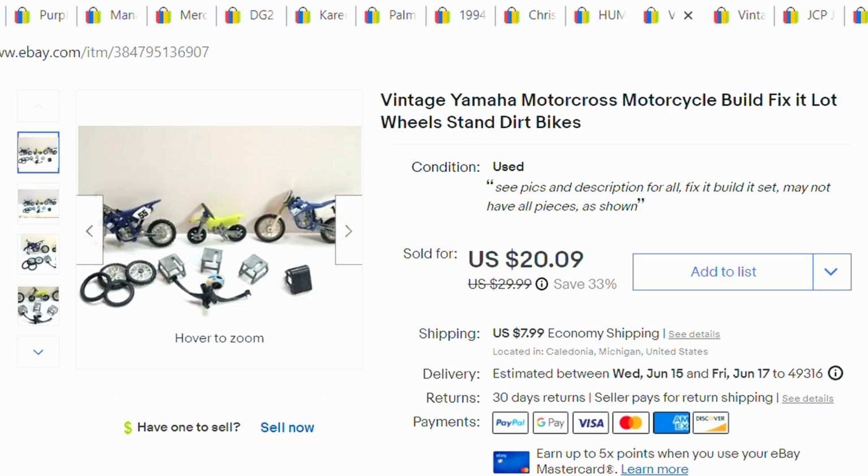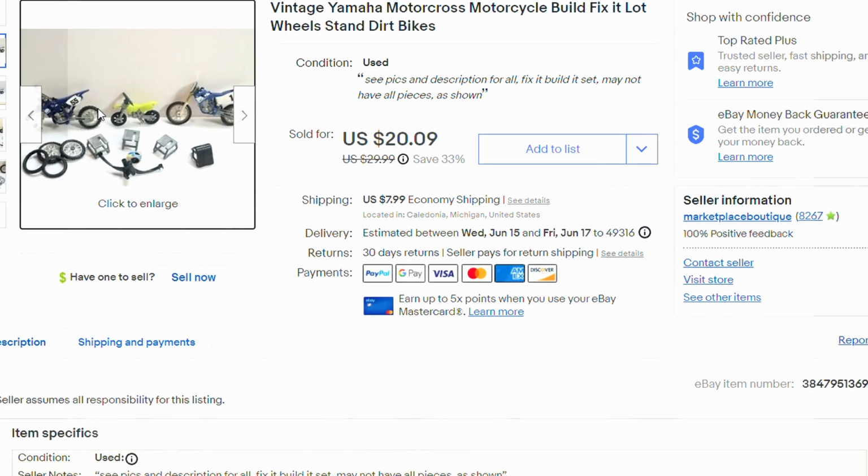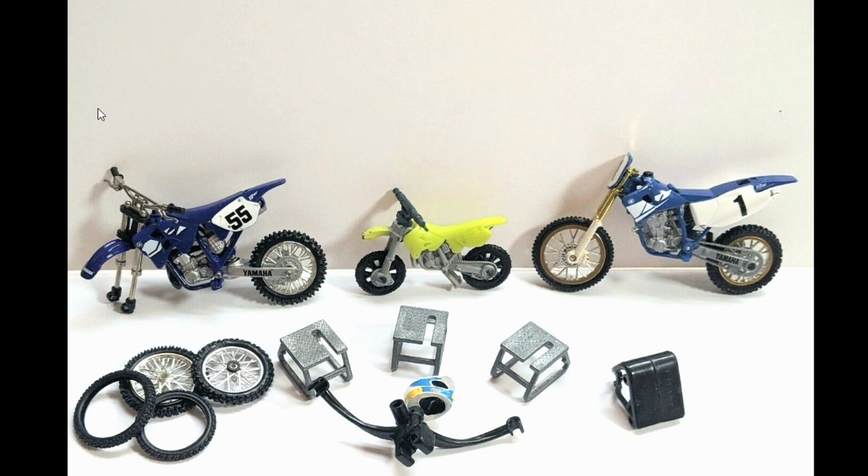Okay, I honestly have no idea what I was doing here, so I just put it in a big lot. Does that make sense? Here's a vintage Yamaha motocross motorcycle, built fix-it lot, wheel stand dirt bike, in that bin of toys. And I'll show you here. Okay, this is the photo I put together.